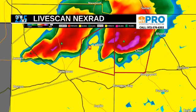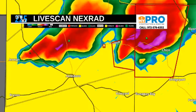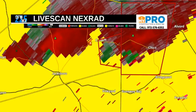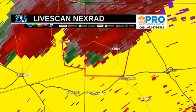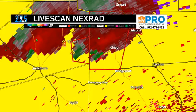if we look at our rotation tracker here, yeah, this one, we're starting to get a little hook to it, and starting to get a little more inflow feeding into the hook feature. So let's go to our velocity here, and that velocity is looking a little bit more impressive. So if you're in Jacksboro, just get ready to seek shelter if a warning is issued for that area.